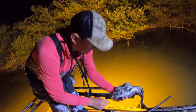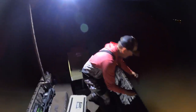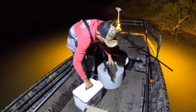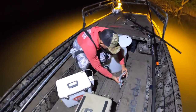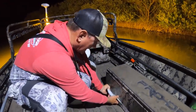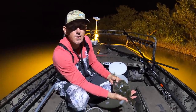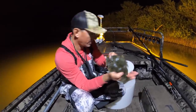Now, he's not the biggest in the world, but guess what? Fried whole, he don't have to be the biggest. He's definitely a keeper. He only gotta be 12 inches. And he is 13 and a half. Well, you said you wanted one whole and stuffed. Ask and you shall receive.